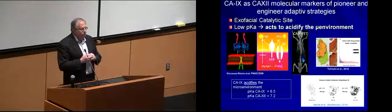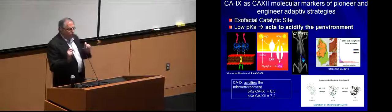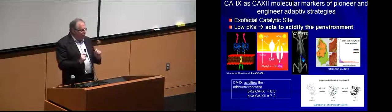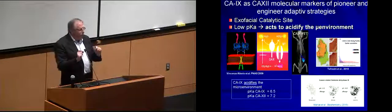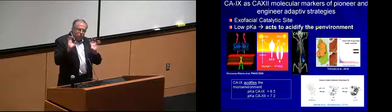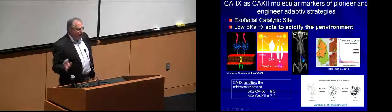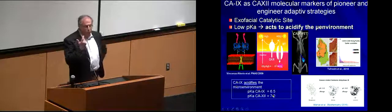As molecular markers, we think that carbonic anhydrase 9 and 12 represent good ones. And there's an interesting story behind this, because those of you who have worked with breast cancer know that these are used as prognostic indicators. CA9 is thought to be a poor prognostic sign. CA12 is thought to be a good prognostic sign. One of the things that we've learned is that CA9 and CA12 are present in the same tumor almost always. But where they are in the tumor reflects these two subpopulations. These are exofacial catalytic sites deeply rooted into the pH. CA9 tends to make a very acidic pH, whereas CA12 tends to maintain a relatively normal pH.